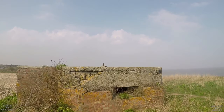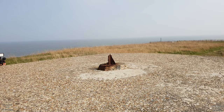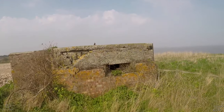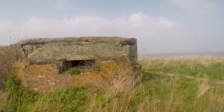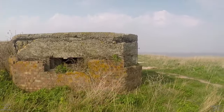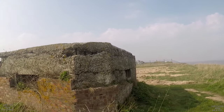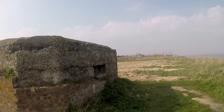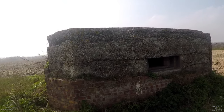But if you see on the top, there's maybe some sort of gun position. I don't know. Me and Emma don't actually know about it. But maybe all the military explorers, Camo Crew, all them lot can help us out and tell us. As you know, we get all our knowledge and experience from doing this and asking questions. This is pretty good.